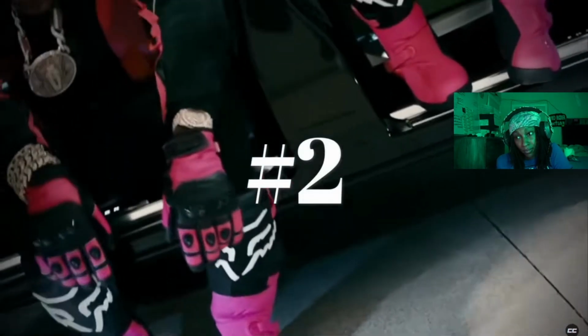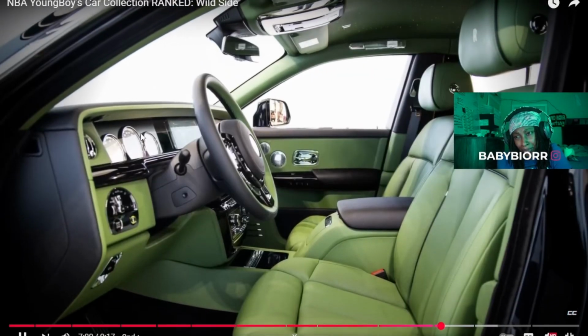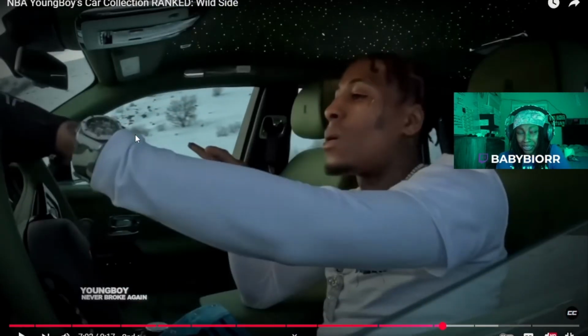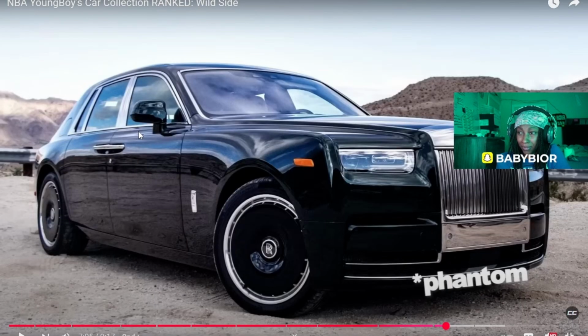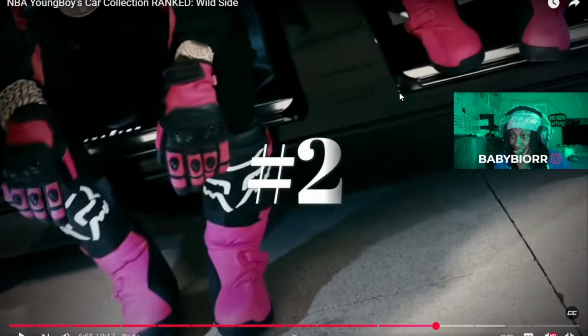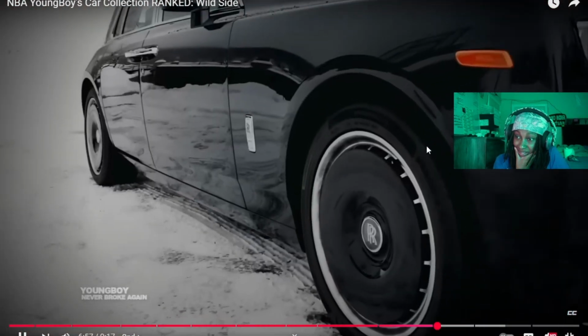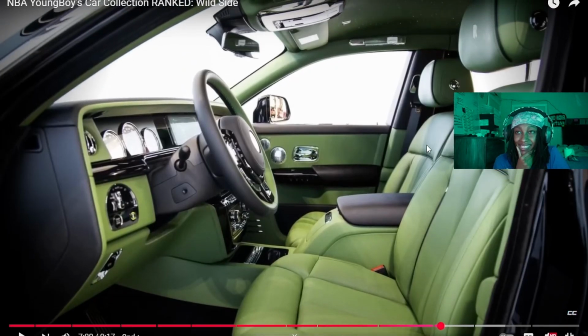Stepping in at number 2, it's that exquisite Rolls-Royce Phantom with the light green interior. Whoo! That joint nasty. This is elegance right here. Oh my goodness. This is so player, with that lime in it. Look at that inside with the stars too.